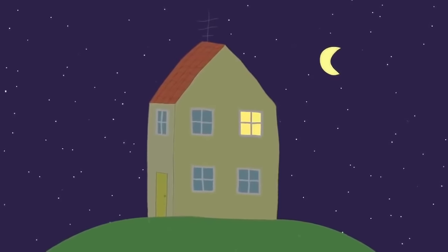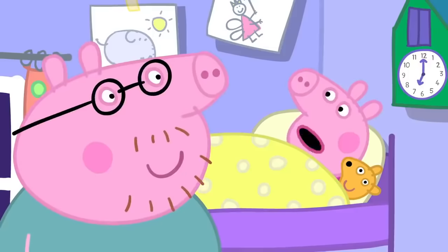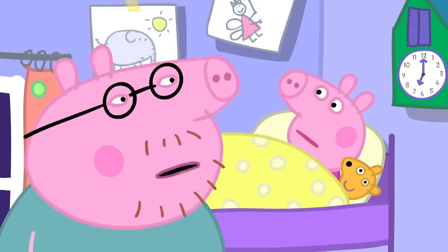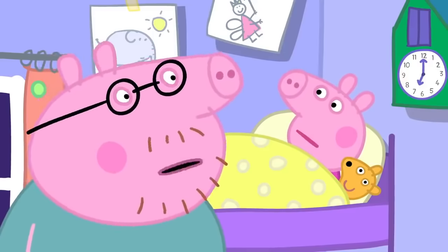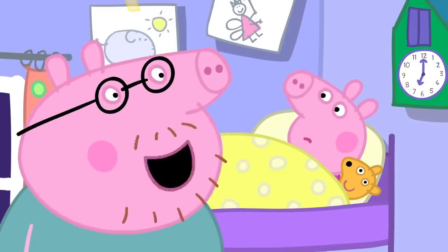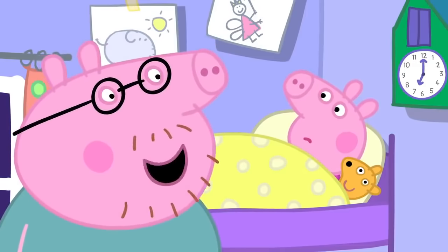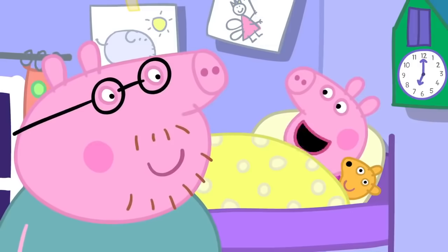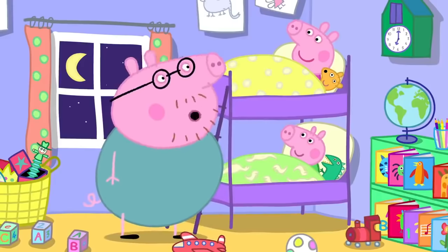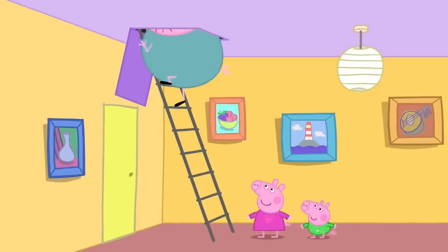It is evening time. Peppa and George are going to bed. Are you still sad because you never got a playgroup star, Daddy? You know what, Peppa? The more I think about it, the more I think I should have got a playgroup star. Why? Because I love to make things, and I was always drawing in class. What was your best drawing, Daddy? Would you like to see it? I think I've still got it somewhere. I'm sure I put it in the loft.